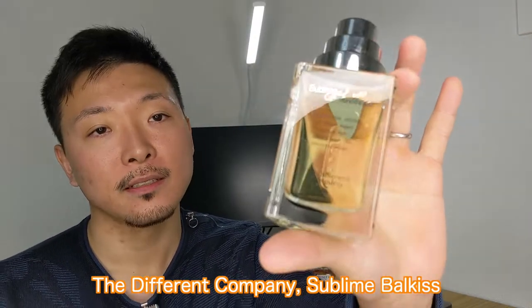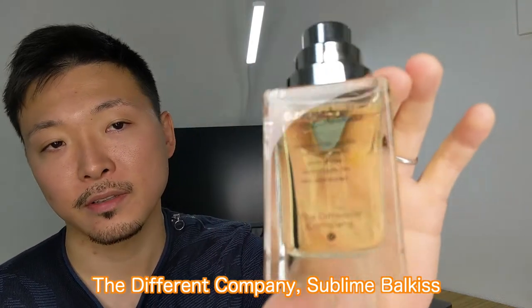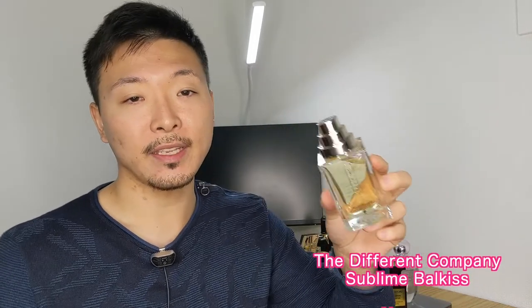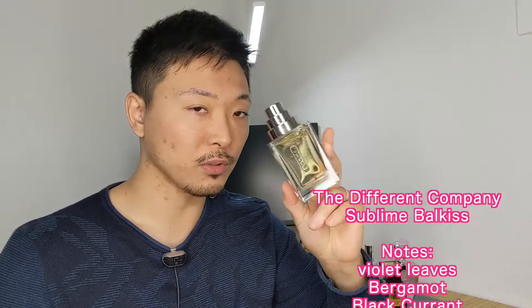Okay, so the next fragrance that I have gifted to my wife is from a different company: Sublime Balkis. This is a fragrance that I gifted to my wife for particularly no reason. I had a chance to buy it at a very good price, and seeing many positive reviews, I decided to go for it. So this fragrance to me is a very, very tangy black currant rose fragrance.